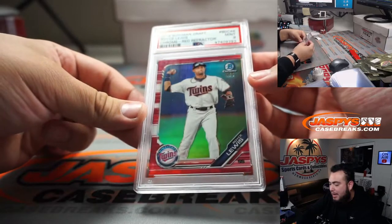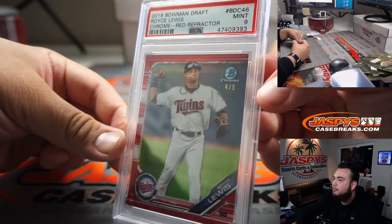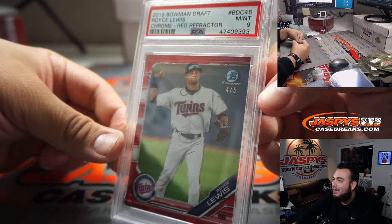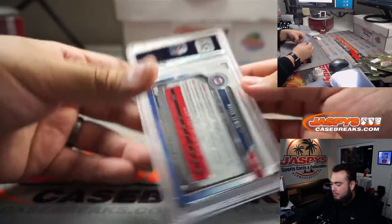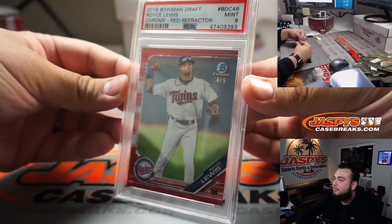Wow, 4 out of 5. A 2019 Bowman Draft, Royce Lewis, red refractor, PSA 9. Little red.